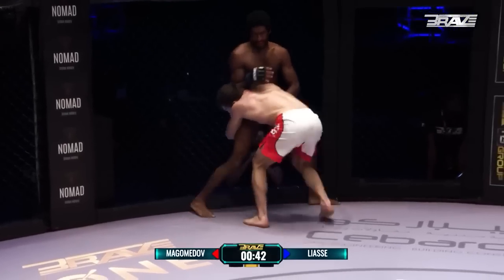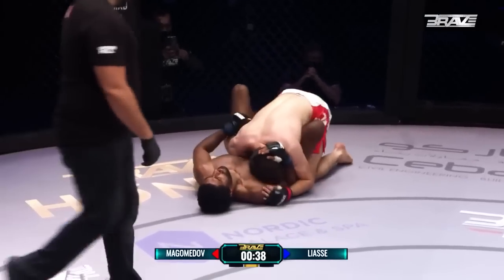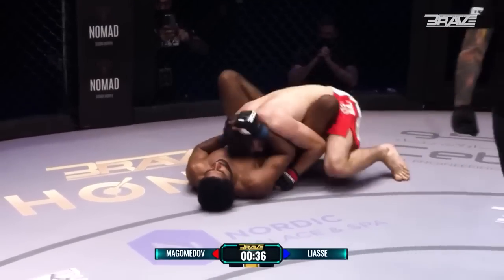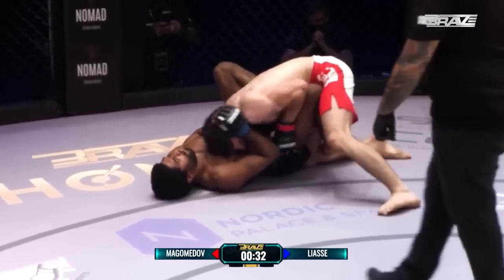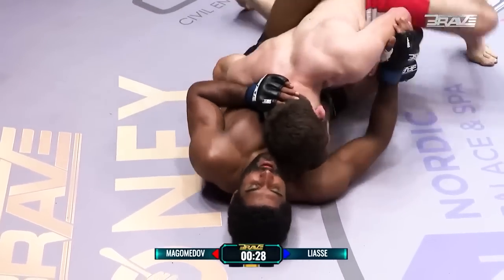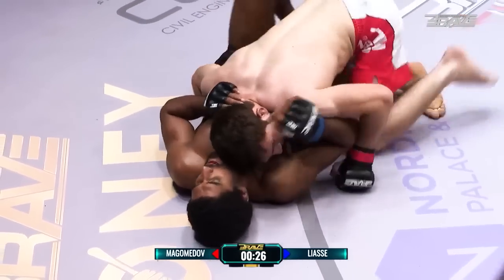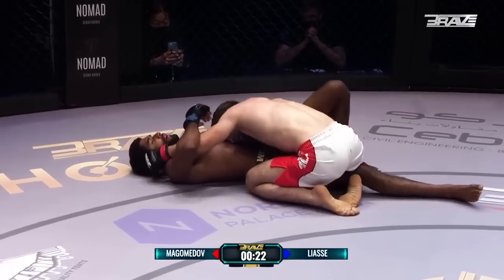It did land, but just not 100% clean. And if it did land, it talks to another big takedown from Magomedov, and that is bound to be frustrating for Yann Liasse. Again, finds himself on his back, not able to really mount any of that trademark offense that we are used to seeing from him, Kirik. Phil, you know what Yann Liasse can do. I know what he can do.